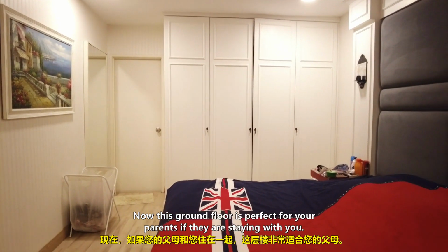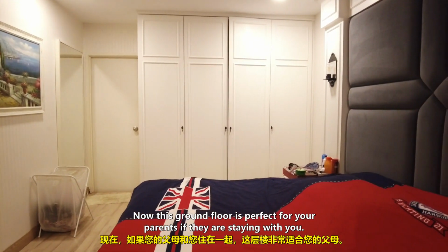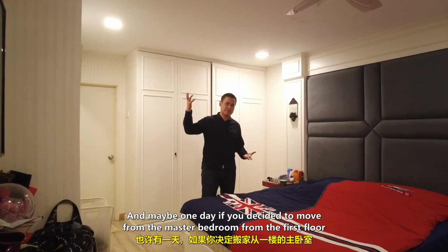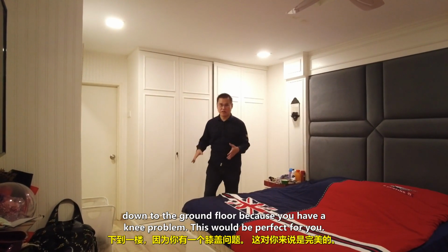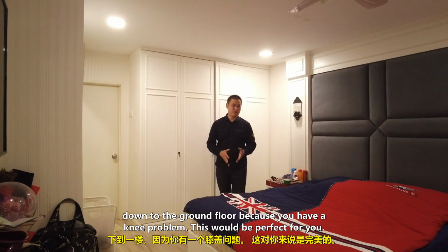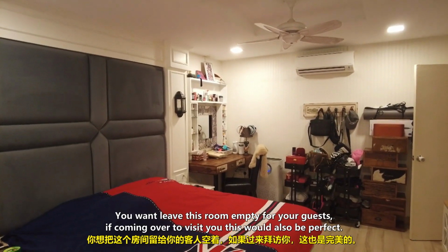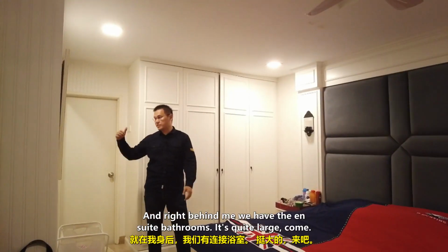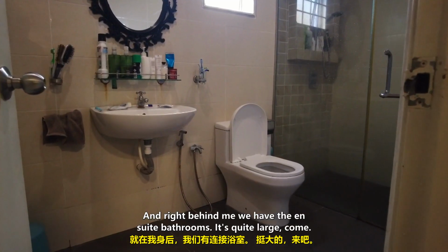Now this ground floor room is perfect for your parents if they are staying with you. And maybe one day you decide to move from the master bedroom on the first floor down to the ground floor because you have a knee problem. This will be perfect for you. Or in the meantime, when you leave this room empty for your guests, if they're coming over to visit you, this will still be perfect. And right behind me, we have the ensuite bathroom, which is quite large.